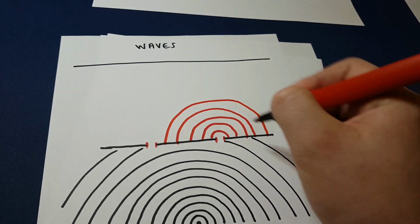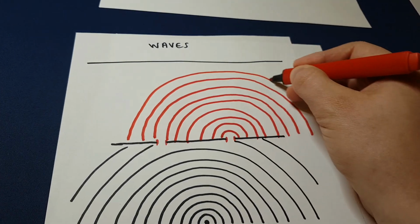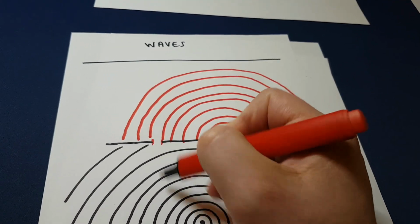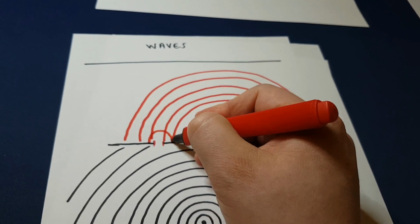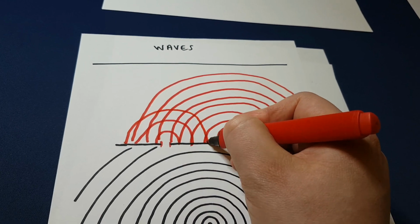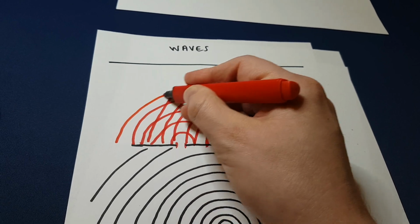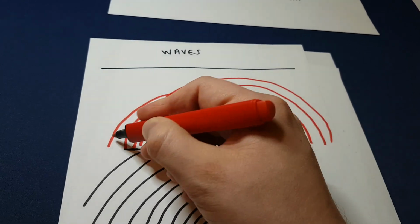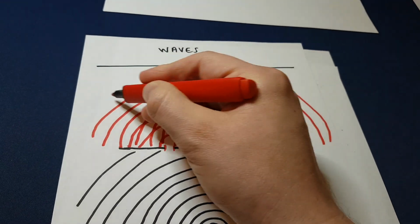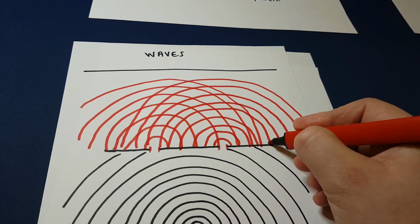exiting from the two holes. So that's one side. And then on the other side, you'll get these ripples appearing as well. So you'll get two patterns like this. Now what you'll notice already is that these ripples overlap.